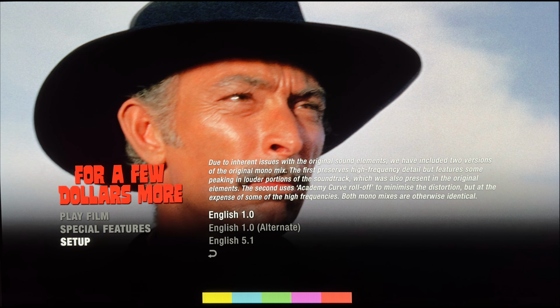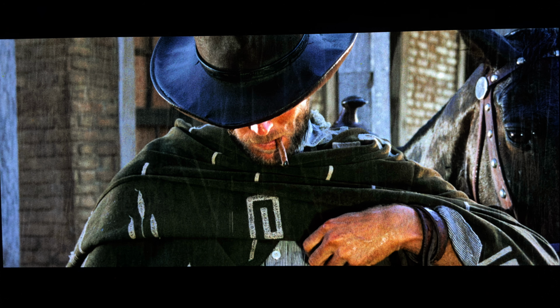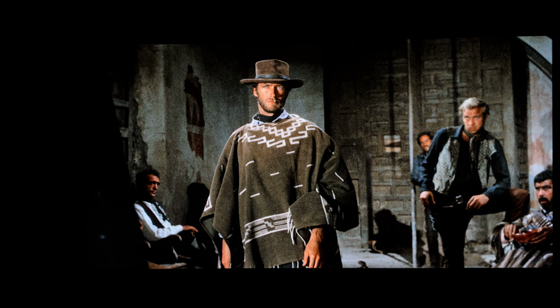For a few dollars more, the 4K Ultra HD Blu-ray supports a 1.0 mono track and an alternate 1.0 mono. There is also a DTS 5.1 audio mix. The first mono mix appears to be more or less the same audio track from the Kino disc, and the second is touted as an Academy Curve roll-off, which claims to limit previous distortions. I tend to gravitate towards the more pure tracks in my film offerings, so I went with the second 1.0 mono, and I have to say I was overall pretty pleased.